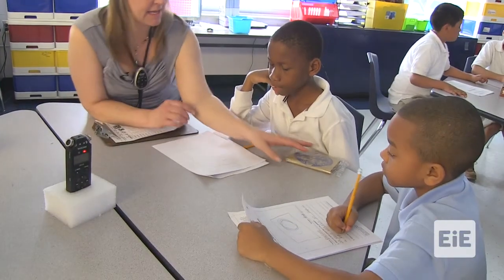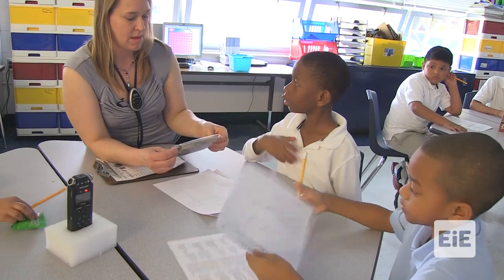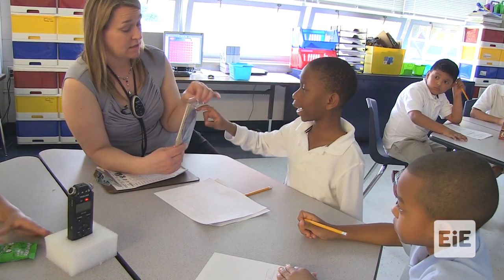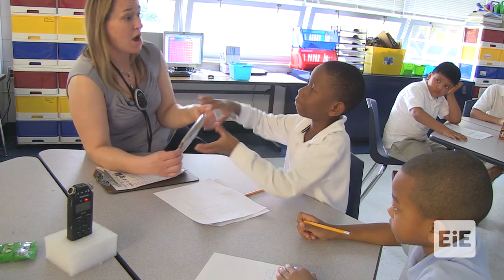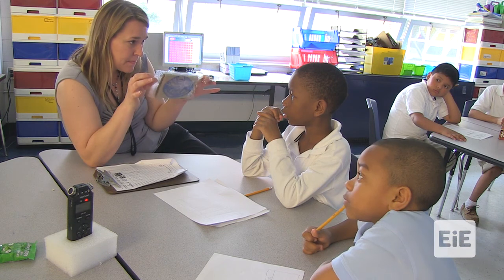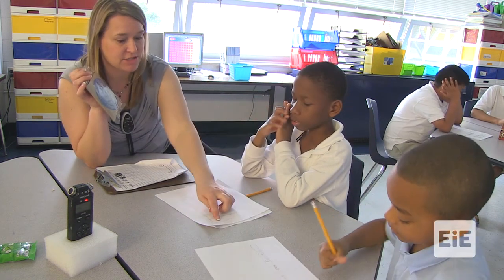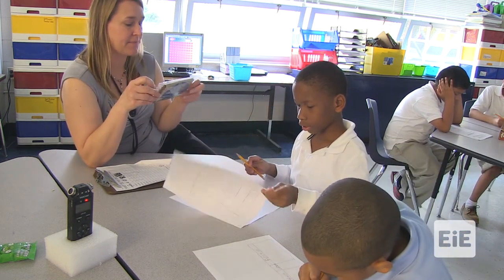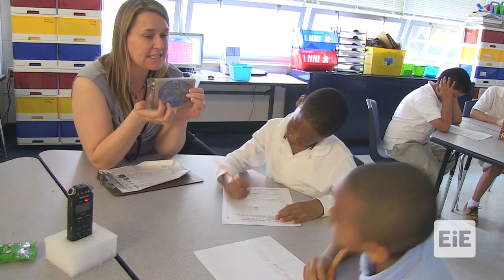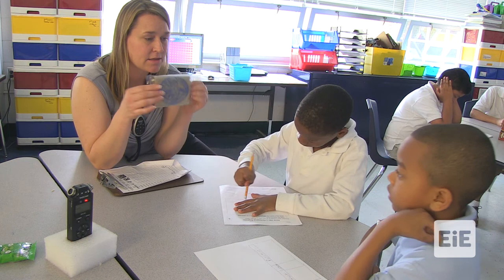So what is the package? A bag. Because the bag is inside of the wrapping. Okay, so you have something on the outside. What is this? A plastic bag. So let's write that down. Plastic bag. And then on the inside of the plastic bag, what's that?